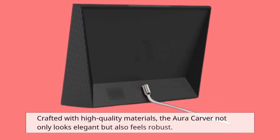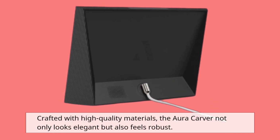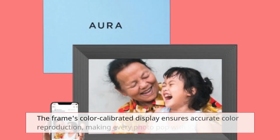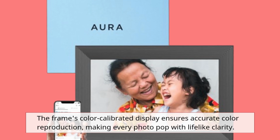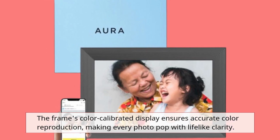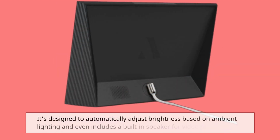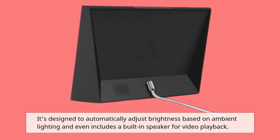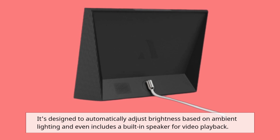Crafted with high-quality materials, the Carver not only looks elegant but also feels robust. The frame's color-calibrated display ensures accurate color reproduction, making every photo pop with lifelike clarity. It's designed to automatically adjust brightness based on ambient lighting and even includes a built-in speaker for video playback.